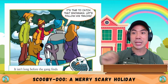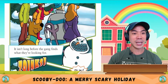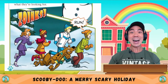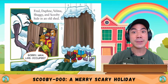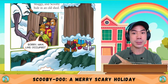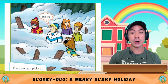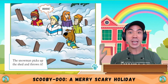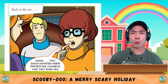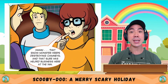It's time to catch that snowman. Let's follow his tracks. It isn't long before the gang finds what they were looking for. Zoinks! Run! Fred, Daphne, Velma, Shaggy, and Scooby hide in an old shed. The door opens. Sorry, man, like occupied. Brrr. The snowman picks up the shed and throws it. Back at the inn. That snowman keeps destroying chimneys, and that sure has helped business here at the inn.